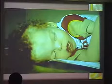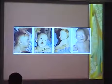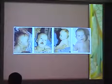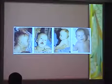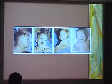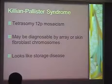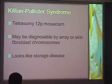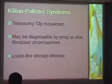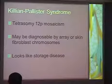This is a kid that we followed when I was at University of Virginia for many years. If this kid is still alive, he'd be more than 30 years old now. And this one on the left is a little girl that I saw in an outreach clinic in Virginia, and I went right away to the test that we did in those days to diagnose it because of her look. This is Pallister-Killian syndrome, and it's due to having 4 copies of 12p. So not the whole 12, just the p arm.